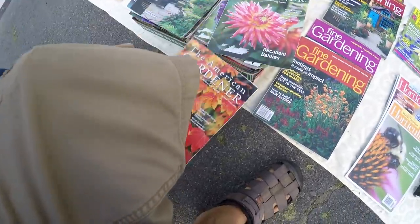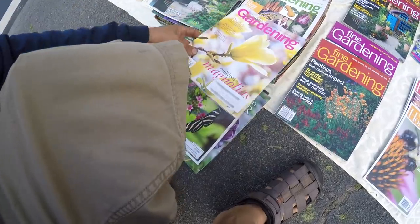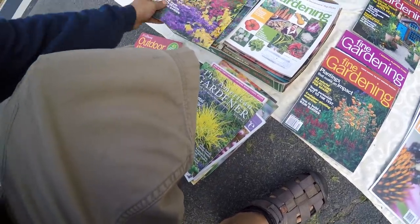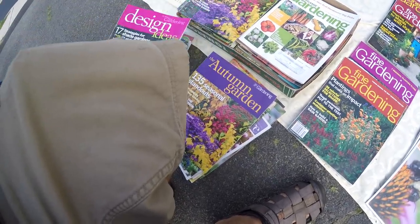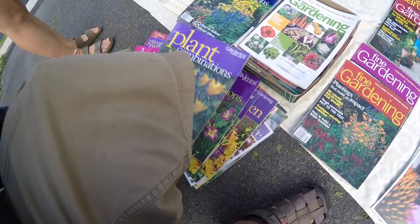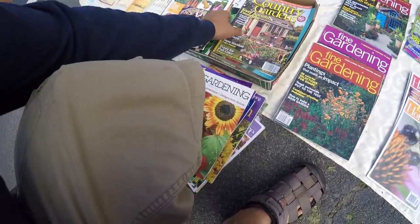All right. And you said 5 for a buck on the gardening magazines. I'll get 1, 2, 3. Ooh, we got some horticulture, too. I have horticulture, fine gardening. I got a lot of all good stuff. They are, actually. They're awesome. I used to love going through all these. I have a few friends that have been looking for some magazines. That's great. Definitely. I read them all, and I might as well pass them on and pass around the information. All right, I got $3 so far. I think I'm going to go for $5 worth.